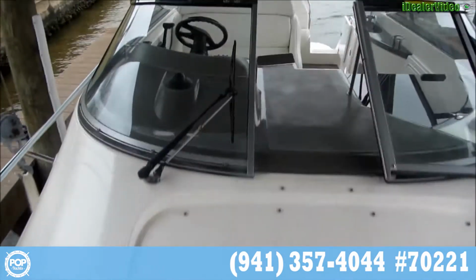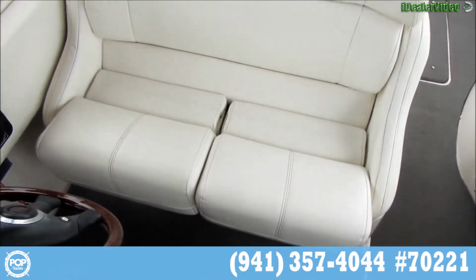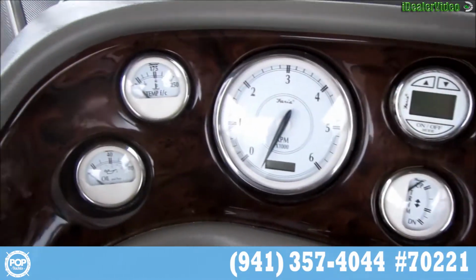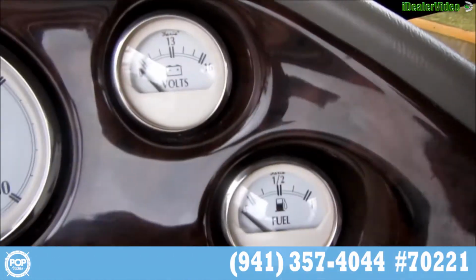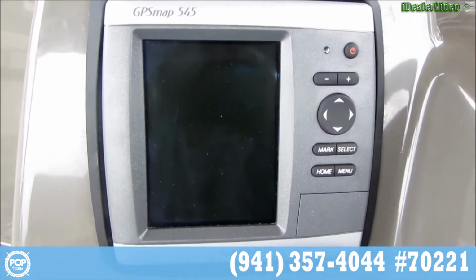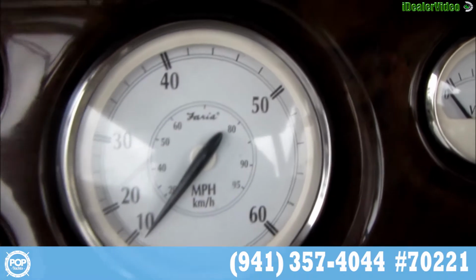I'm going to walk back towards the cockpit. This is a walk-through windshield. Going over to the captain's chair. Here we go. Show you your gauges. Jet finder. Now, there is a Garmin GPS that also shows you your speed. This is a GPS map 545. But you also have speed over here.